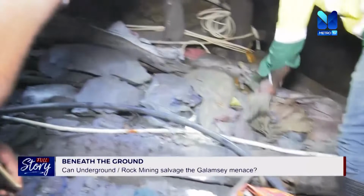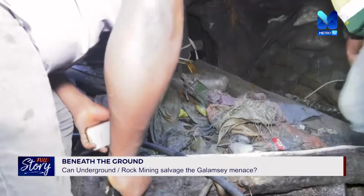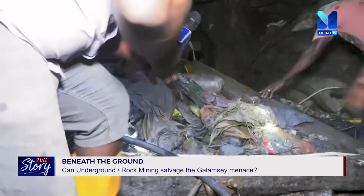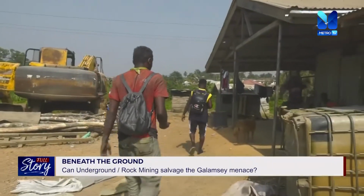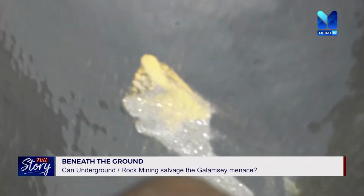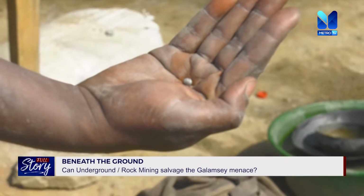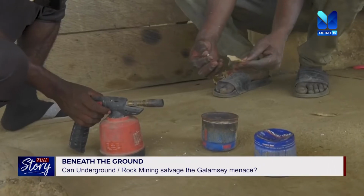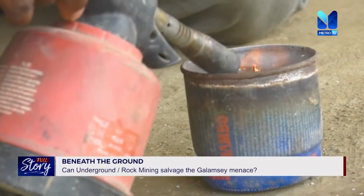The work of the miner is risky. Even chemicals used can cause damage to the miner. Back at the mines, Isaka demonstrates how mercury is used in collecting gold dust from the sand and water. It looks dark, and the precious metal would have to go through heat to regain its color.